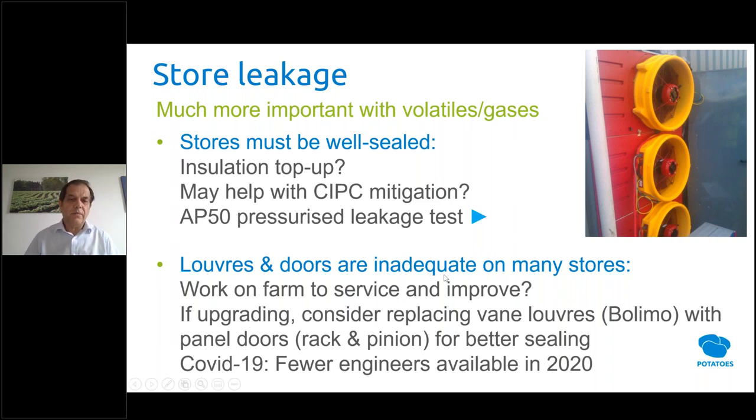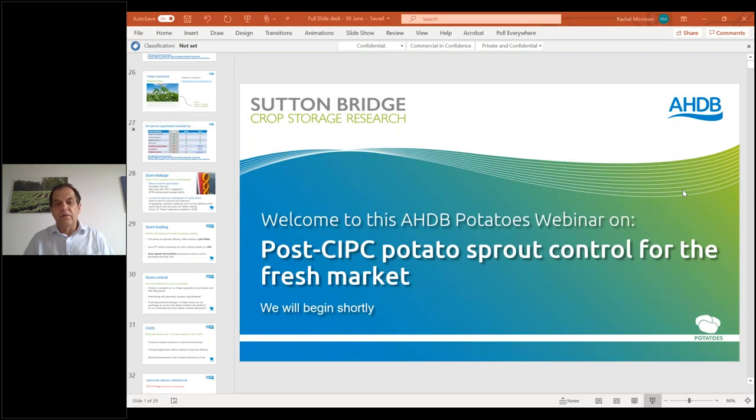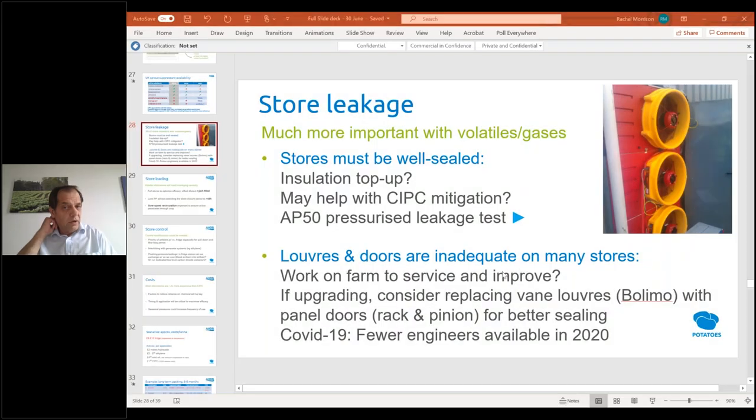The other aspect of leakage to think about are the louvers and doors. They are inadequate in many stores, and therefore we need to take action to try to improve the way that these louvers and doors seal. That might be simple tasks such as adjustments, which could be carried out on farm, or we may need to upgrade. And if, for example, you were thinking of upgrading louvers, then maybe consider replacing vane louvers with the panel door type ventilation, so that we can get better sealing.